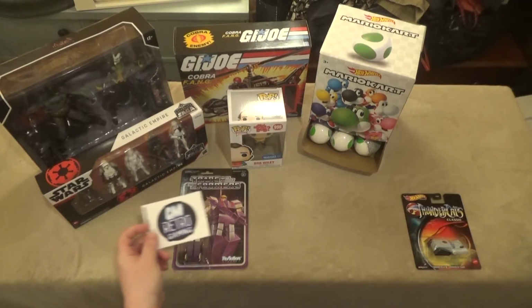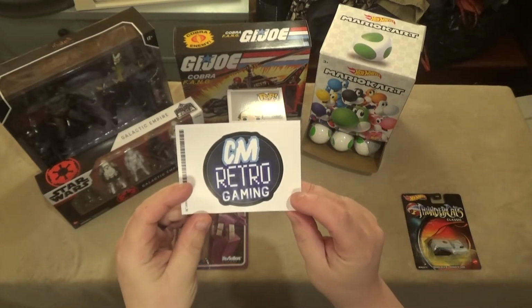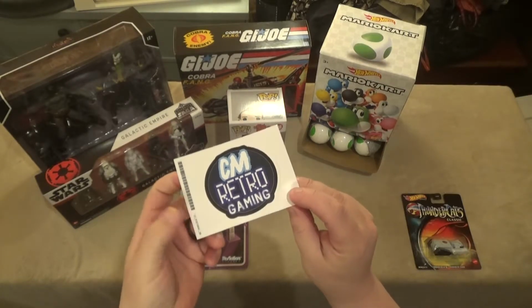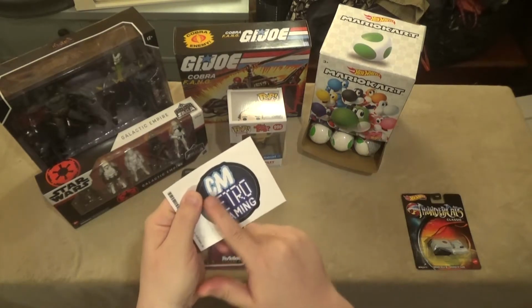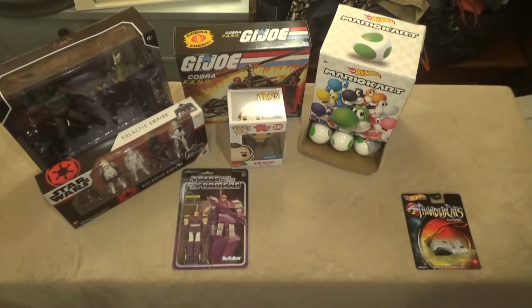Ordered and received my CM Retro Gaming decal. And I don't know where I'm going to put this yet, but I'm going to have this somewhere in my toy collection. And it seems like a really thick, nice surface quality decal. So that'll be put somewhere.